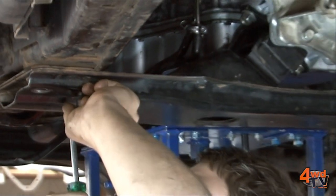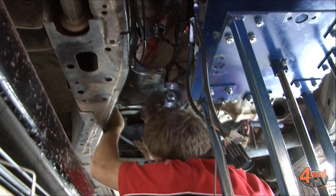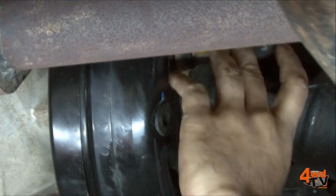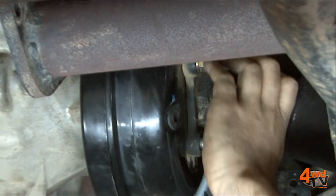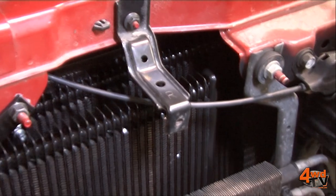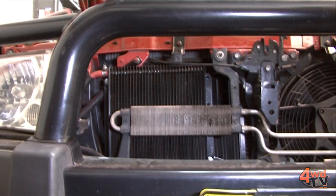In the cases of most of these conversions, whether we're doing the Nissan Patrol or the Land Cruiser or anything like that, the process is much the same. They're very, very similar. There might be small variations between certain things like shaft lengths, but the Nissan Patrol is possibly one of the easiest, and along with the 100 series is also one of the easiest that we do.